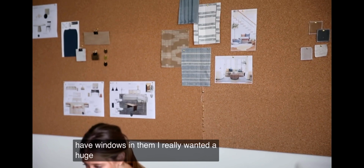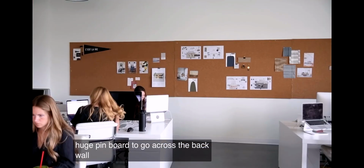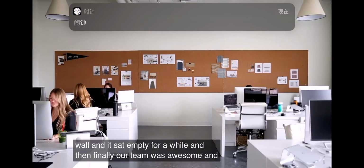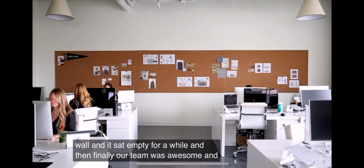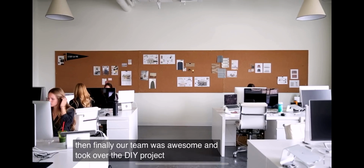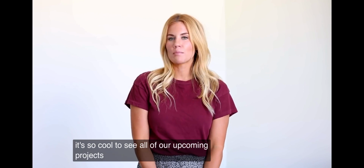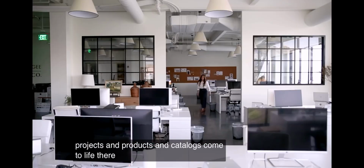I really wanted a huge pinboard to go across the back wall, and it sat empty for a while, and then finally our team was awesome and took over the DIY project for me, and it's so cool to see all of our upcoming projects and products and catalogs come to life there.